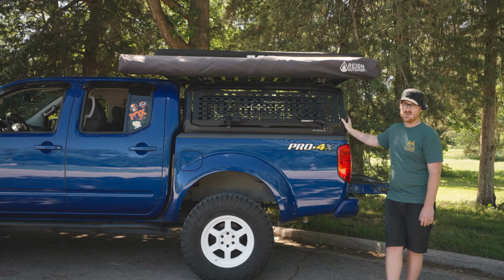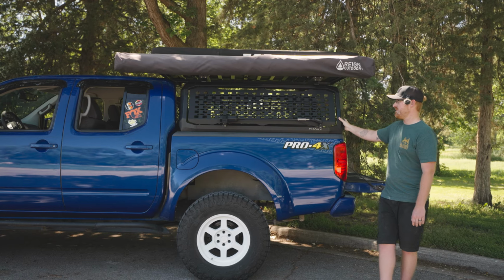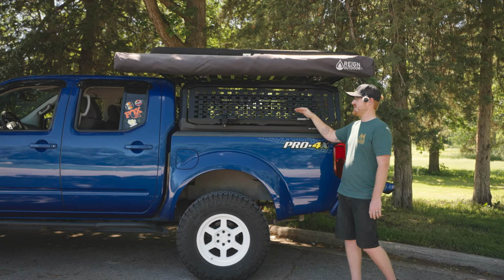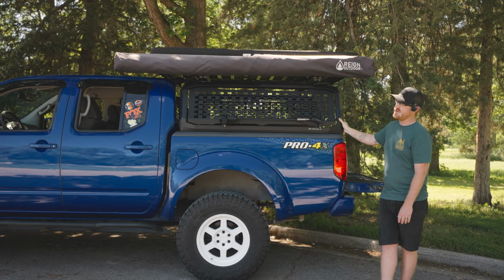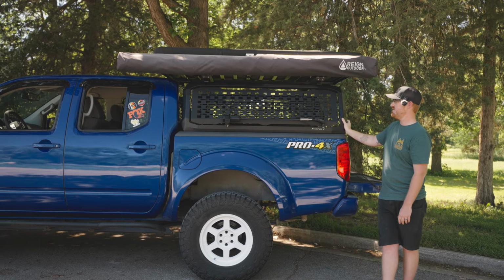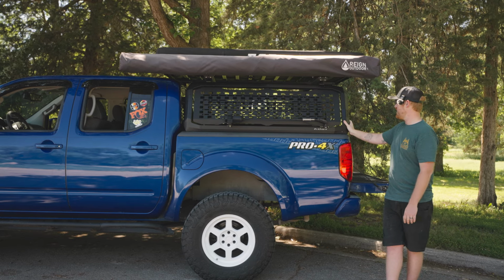The other thing that Kuat's known for is bike racks, and they actually have a pretty cool mount that mounts off the side of the rack, and then one of their bike racks actually bolts to it to where you can carry a bike on either side. That is currently on the way to me as of this video, and if you follow social media, you'll see it soon, but that's on the way.